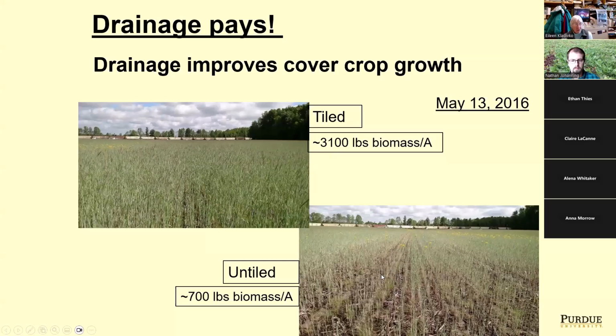In the same field where it did not have tile drainage, you can see much less growth. You can see that we had a good stand, right? It's not that we're missing patches of plants. We had a good stand, but the plants are just puny, right? They're just not growing very well because they don't like that wet feet. And that had less than a fourth of the amount of biomass that we had where we had good drainage. So if you're going to the trouble to plant cover crops, of course, you want them to grow. And drainage is basically essential.